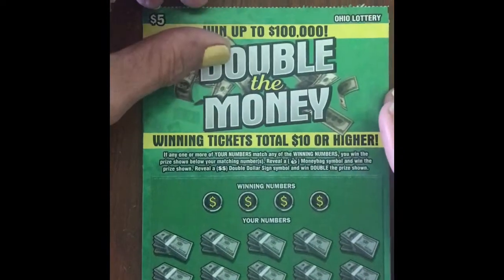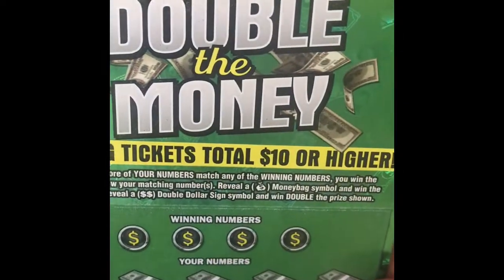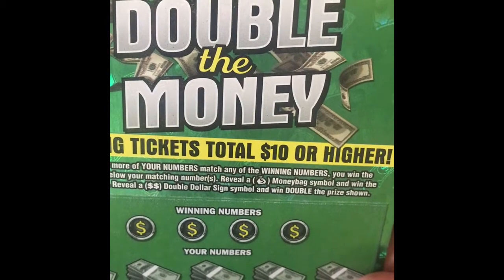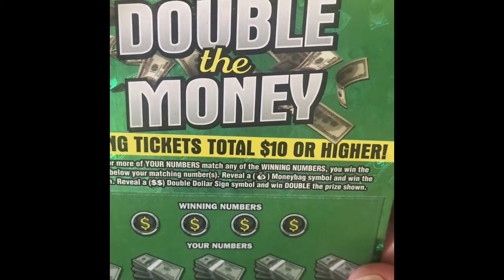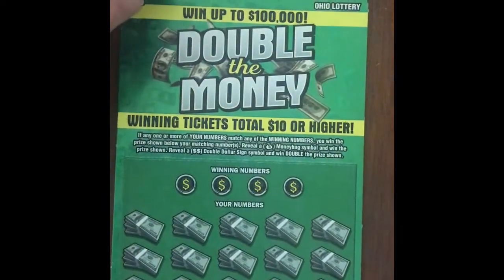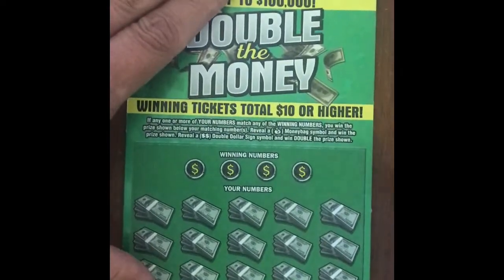If any of your numbers match any of the winning numbers, you win the prize shown below your matching number. Reveal a money bag symbol and win that prize shown. Reveal a double dollar symbol and win double the prize shown. We like double dollars. So let's get started out with number 8.